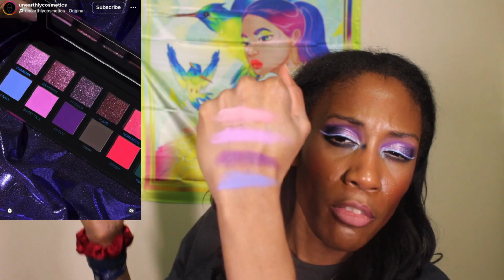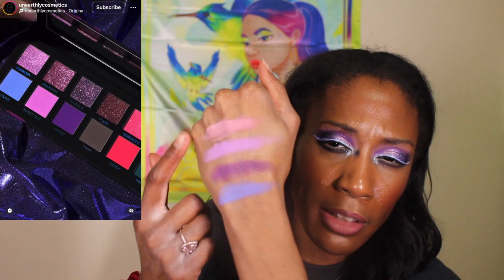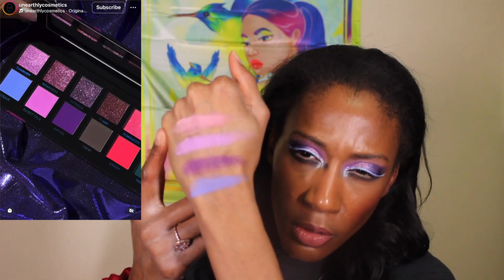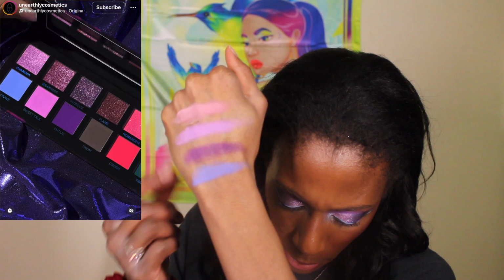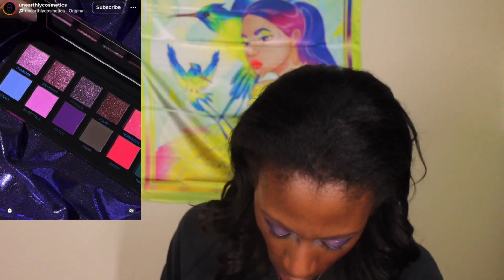They're matching whatever you're seeing over here. I feel like they look pretty close. Like I said, the only one I feel like isn't close is this one. That's why I swatched the purple, and I figured maybe you could combine them together and make a cute little moment, you know, I don't know.